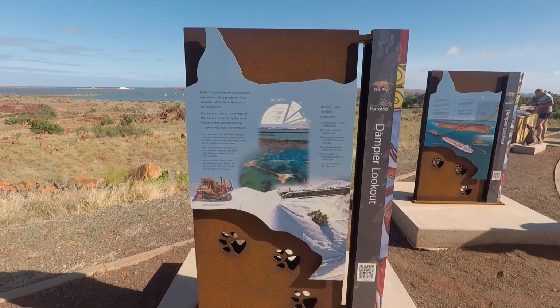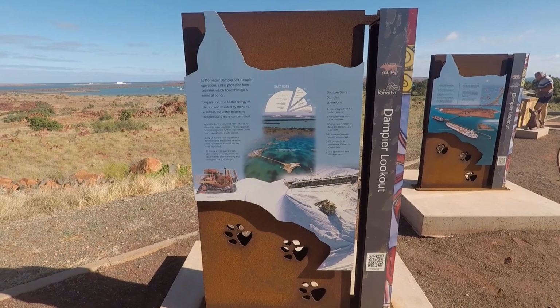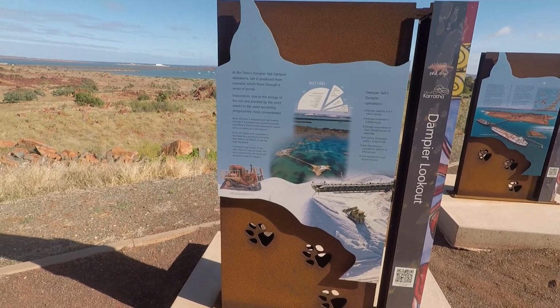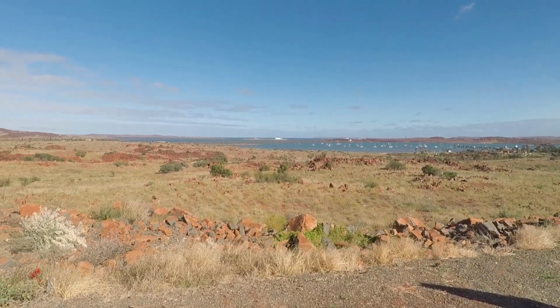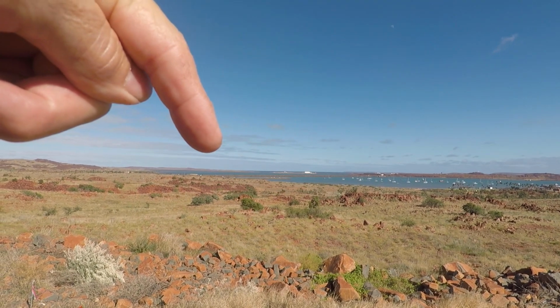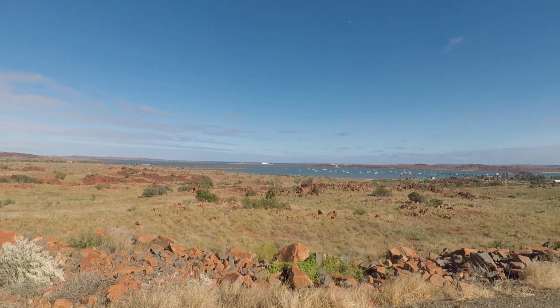Right, we're up here on the lookout in Dampier, and this talks about Rio Tinto's Dampier salt operations. And if I just wave this out to the left, you might be able to see it. Somewhere in about there's a big stockpile of salt, and there's a loading facility further round.